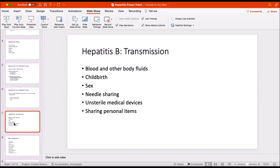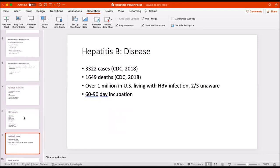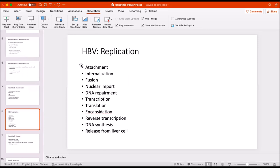Transmission. Hepatitis B can be transmitted by blood and other body fluids through childbirth, sex, sharing of needles, unsterile medical devices, and sharing of personal items such as toothbrushes, nail clippers, razors, things like that that might contain traces of blood. Here are the steps of DNA virus replication, all the way from attachment, where the virus attaches to the liver cell, internalization, it's brought into the liver cell, fusion, and then brought to the nucleus. DNA repair, there's some changes that are made to the DNA.